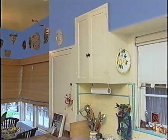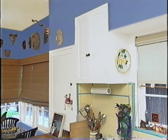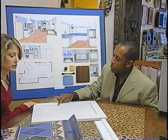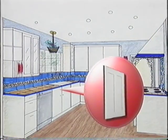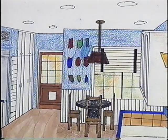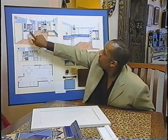To match the tiles, Ron would put blue on the walls, but would keep the room bright by using an off-white on the ceiling, trim, and cabinets. With a maple glaze, so that it has a feeling of being older. Somewhat beaten up, but exactly, new, so that's good. Exactly. And I've also just shown a bit of a description of how your art could be placed around the room.